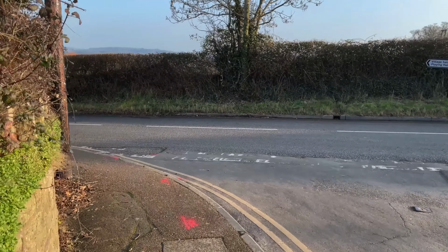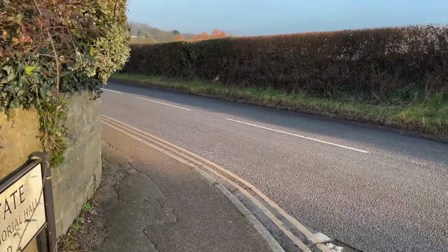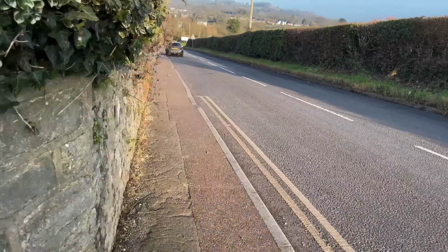Welcome to Tatworth Memories Part 2. This time we're looking at Perry Street and Chard Junction, that kind of area.